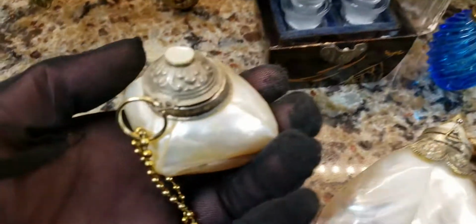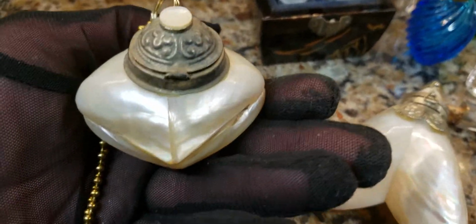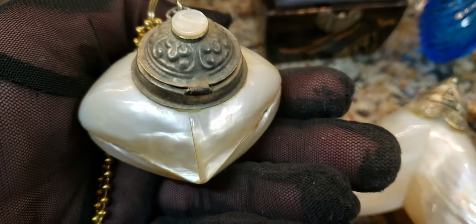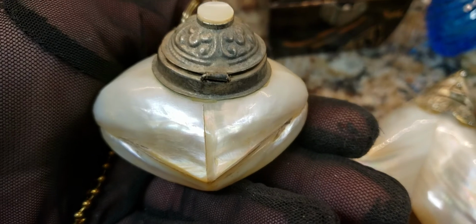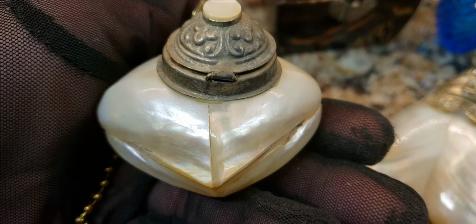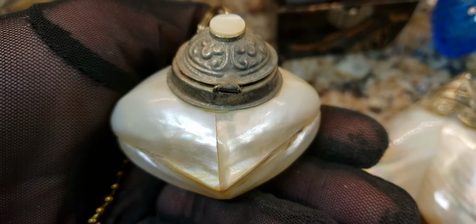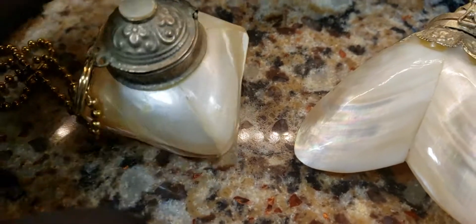Actually, it's not a perfume bottle, and it confuses a lot of people. They think these are perfume bottles. This is a snuff bottle, and it actually held tobacco, and people used to snort tobacco. And also, they used it because it was almost like an air freshener. So you would snort the tobacco, and it would freshen the smells around you.